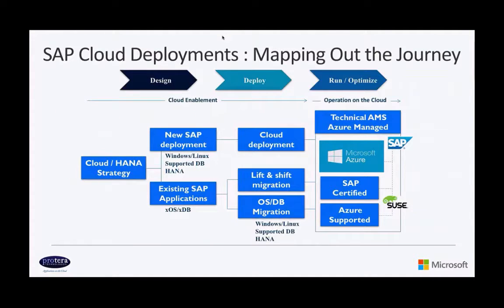So let's go back to our deployment options here. If we look at the top path here, we can certainly look at a new implementation. So this would be for around S4. We see this more, being that S4 is new business process, new schema. That's a bigger step for a company. So we actually see a fair amount of companies doing a reimplementation. It's where they'd have S4 run in conjunction with their HANA system or their non-HANA system. So that's certainly an option to do the deployment.